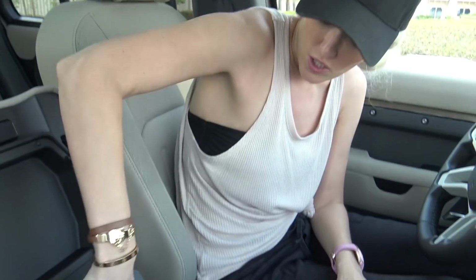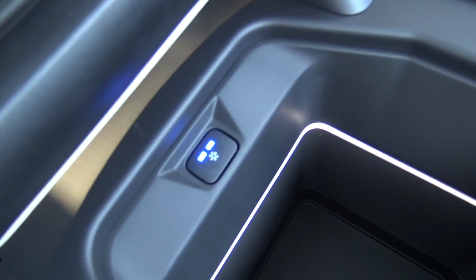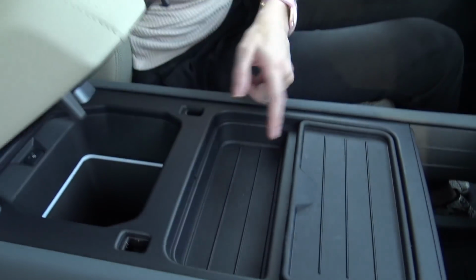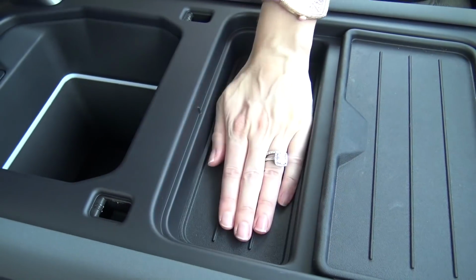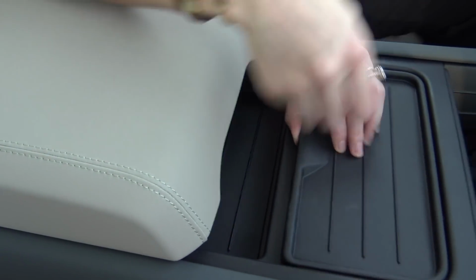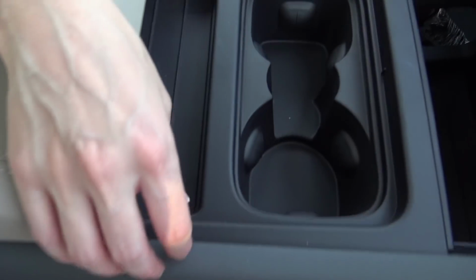There are lots of optional extras you can get, of course. This one has a fridge or like a cooling box. This is quite cool as well. Speaking of charging ports, this is actually a wireless charging port right here, so you can stick your phone there. And then this is, ta-da, where you keep your drinks, more drinks.